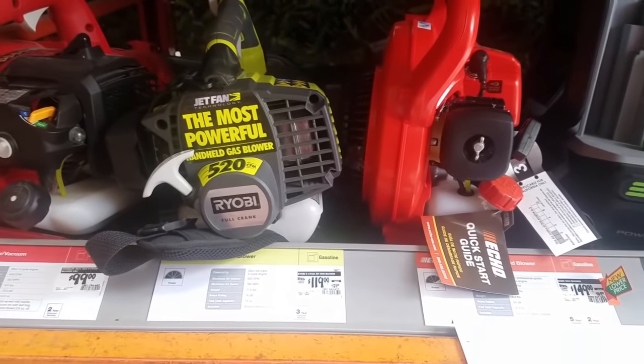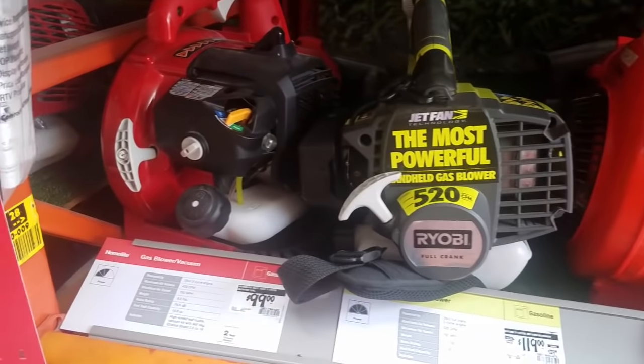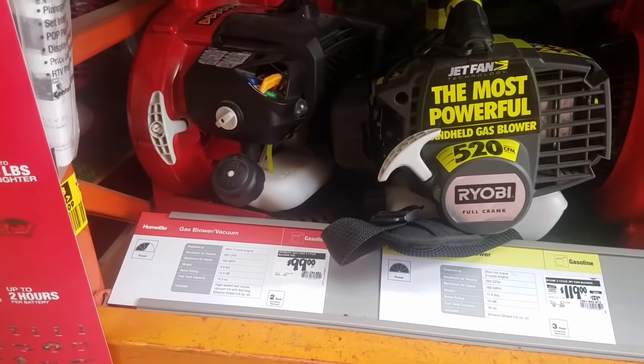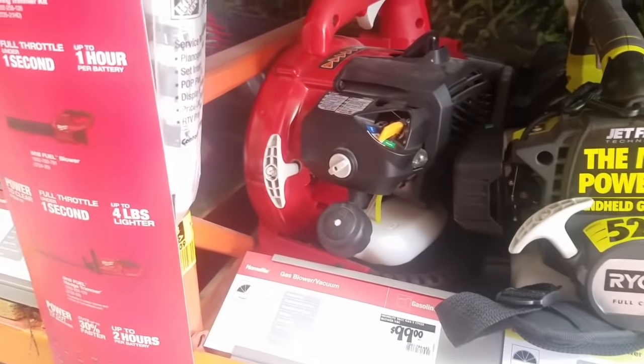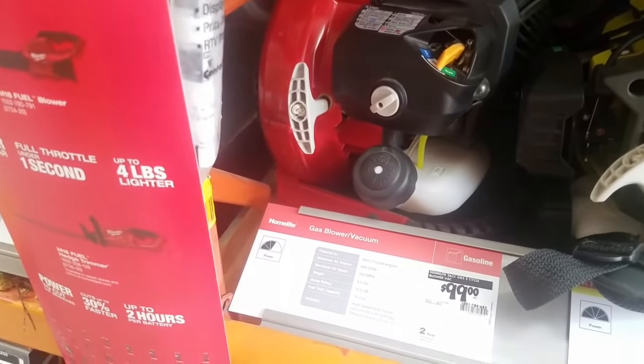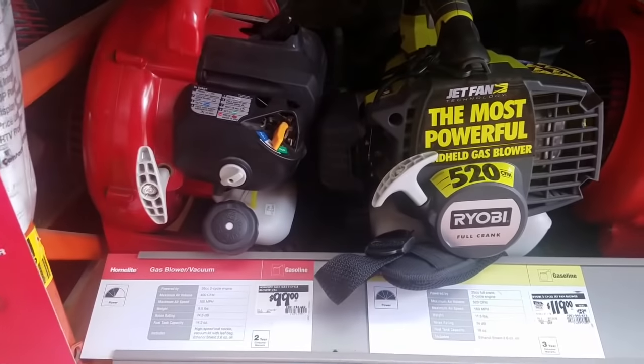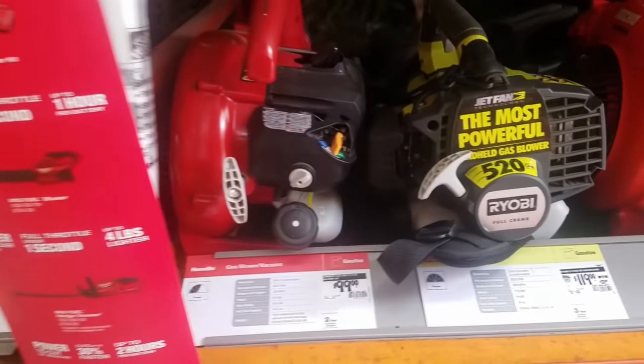Echo, $149. I don't know what this is. Oh, another Ryobi. $119. Here's another gas leaf blower here. Homelite, only $99. That's cheap. Homelite's pretty, you know, it's like a weed eater.